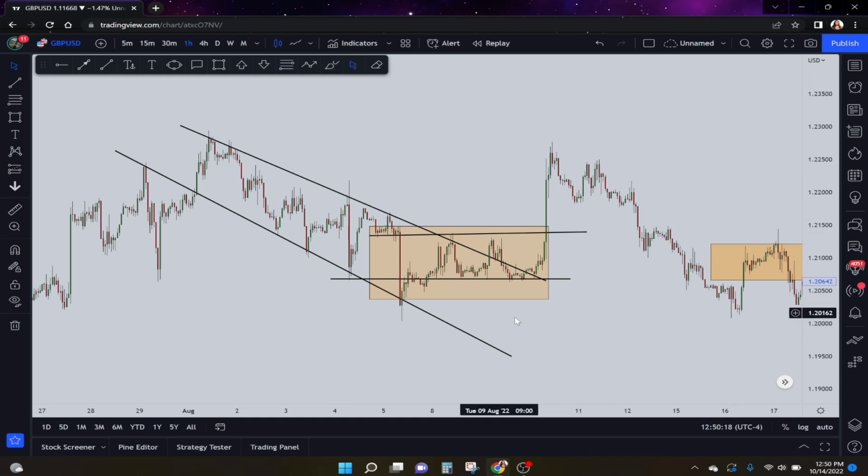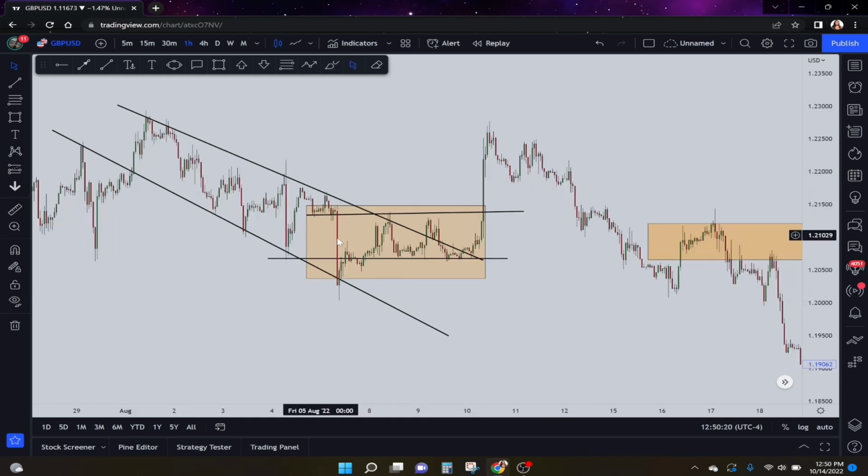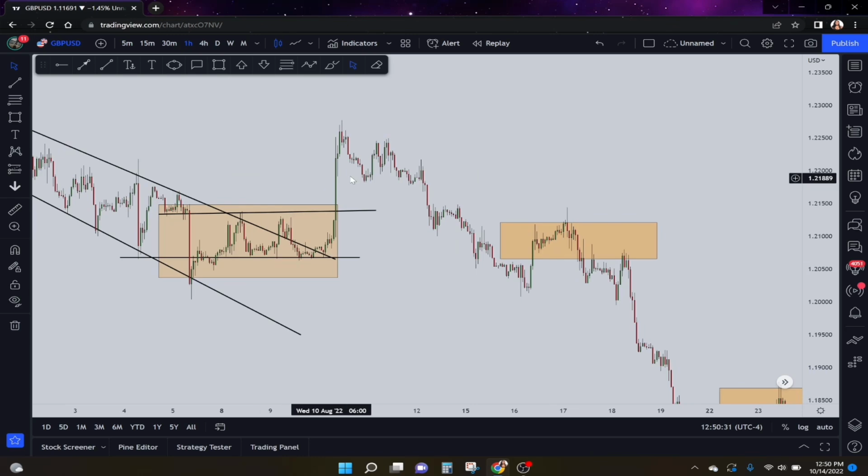In this example here, the market was pushing bearish. We ranged for a little bit and then we pushed up bullish before we continued back bearish. So sometimes it doesn't mean that move is going to come right away. It might take some time to actually play out.